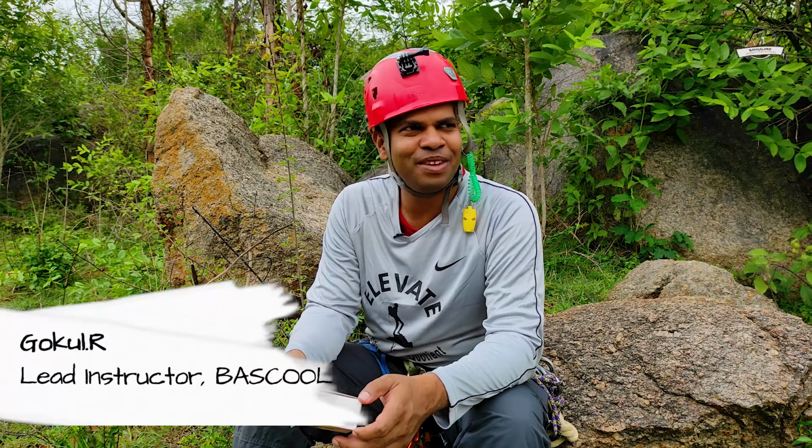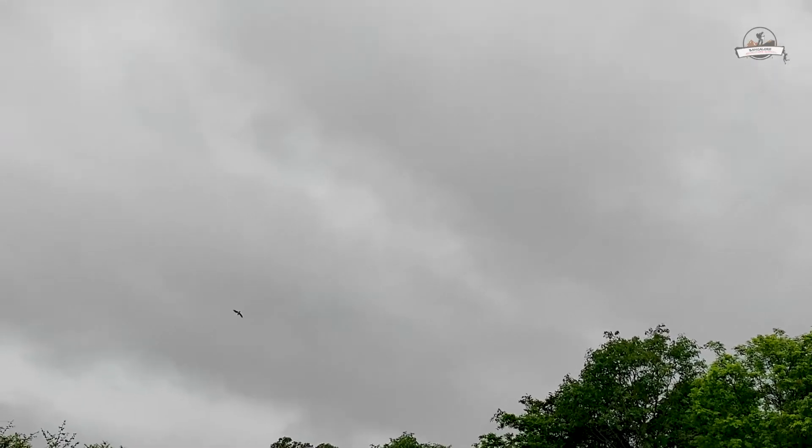Hey there, since it's weekend lockdown in Bangalore, we thought we'll head out on Friday afternoon itself. We came to this beautiful spot and we've been camping, doing some little bit of rock climbing, canyoning training.